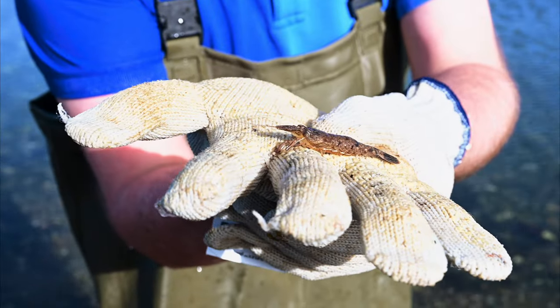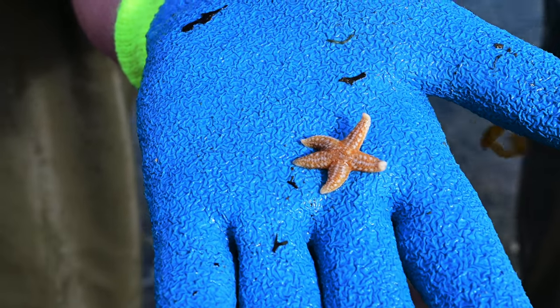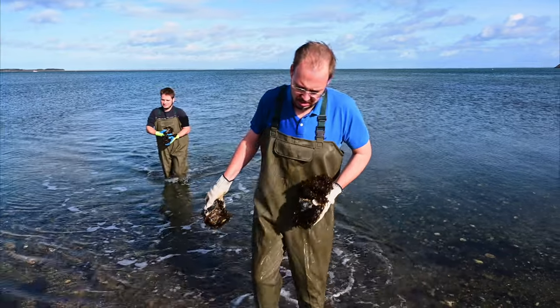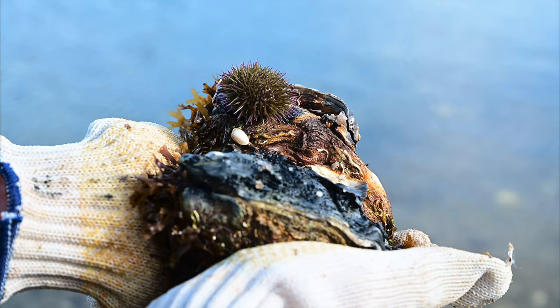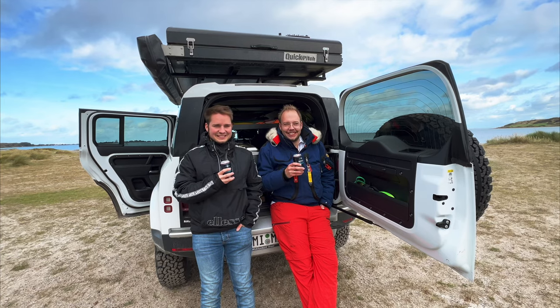While catching the oysters, we also find some other animals in the sea, which are quite interesting. After just under half an hour, we have caught almost 30 oysters. And for this, we may reward ourselves with a cold beer back at the car.